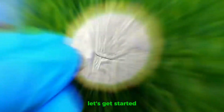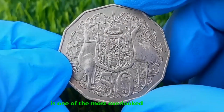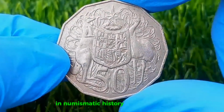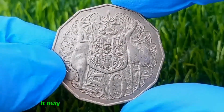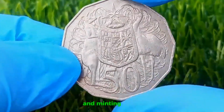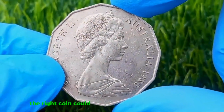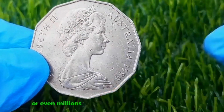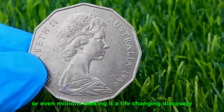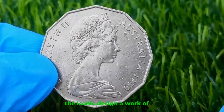Let's get started. First up, the 1980 Australian 50-cent coin is one of the most overlooked treasures in numismatic history. At first glance, it may seem like a common coin in circulation, but hidden among them are rare variations and minting errors that make them worth a staggering fortune today. The right coin could be worth hundreds of thousands or even millions, making it a life-changing discovery for anyone lucky enough to find one.